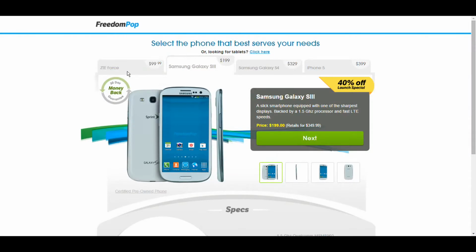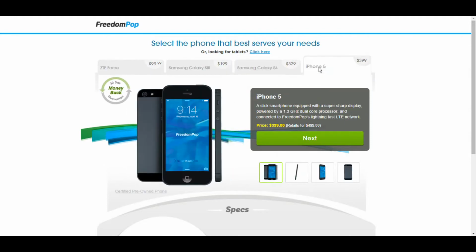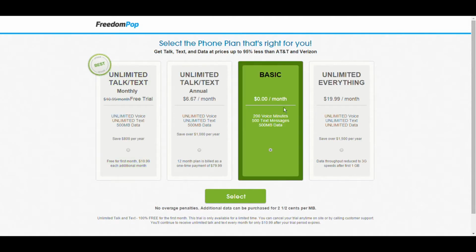So here's the phones that they currently sell, which are certified pre-owned, it says. The ZTE Force, the S3, the S4, and the iPhone 5. Now, some of the other ones aren't on here, and I think it just goes back to the site glitching. I'll just select the iPhone 5 just to show you. So, you've got your basic one, which is $0 a month. You get 200 voice minutes, 500 text messages, and 500 megabytes of data. And with that, you wouldn't need the FreedomPop hotspot, because they have it built in.